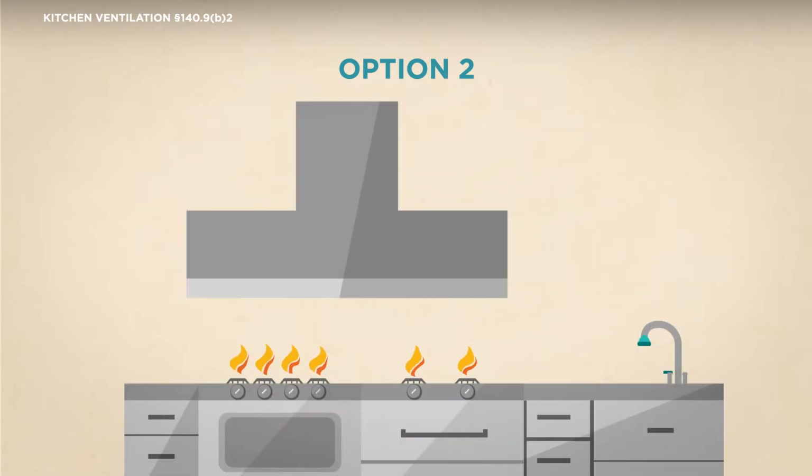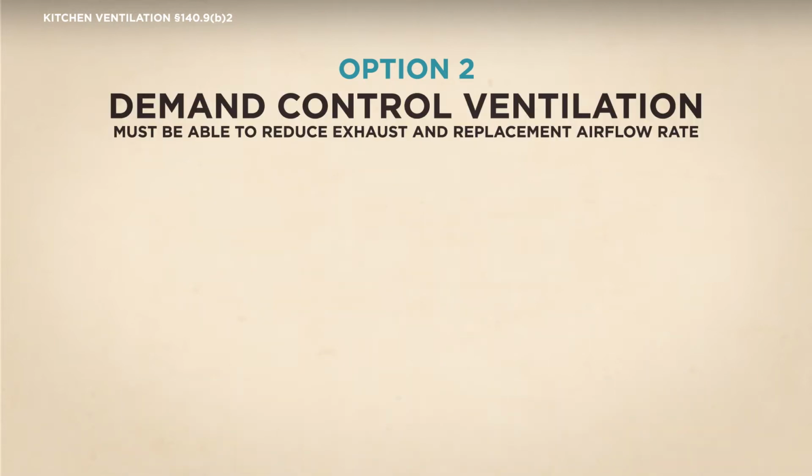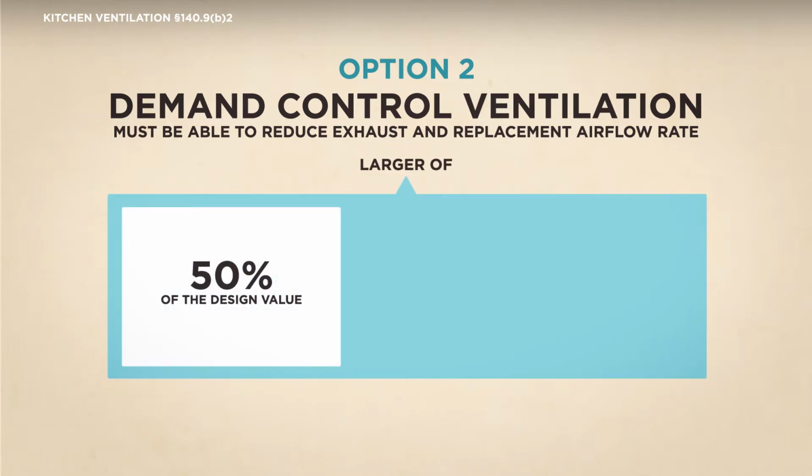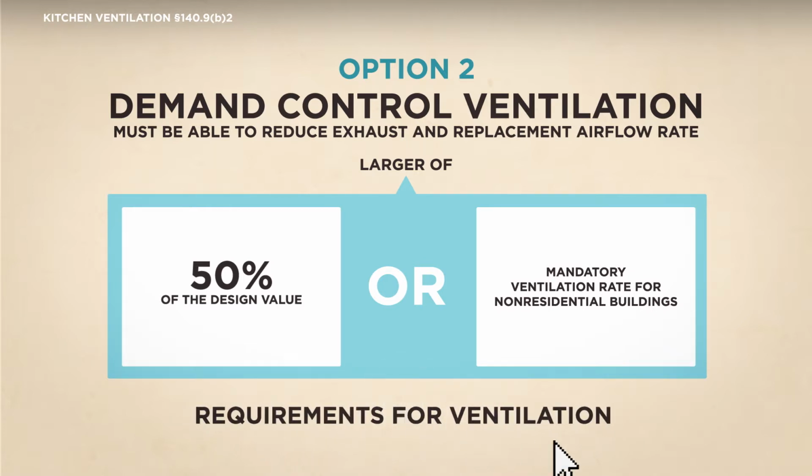The demand control ventilation system must include controls necessary to modulate airflow in response to appliance operation and maintain full capture and containment of smoke, effluent, and combustion products during cooking and idle periods. The demand control ventilation system must be capable of reducing the exhaust and replacement airflow rate to the larger of either 50% of the design value or the mandatory ventilation rate specified for non-residential buildings, which is explained in detail in the course on this topic.